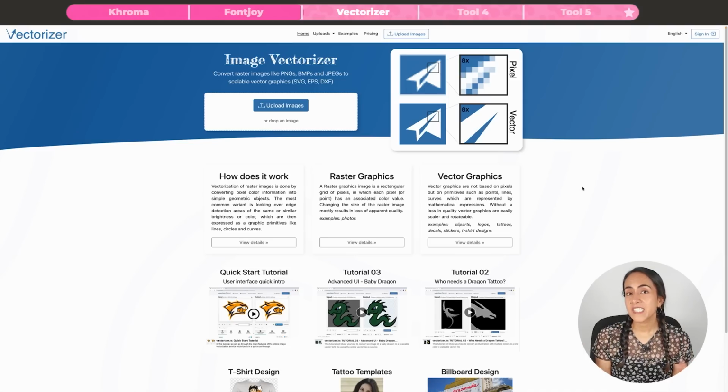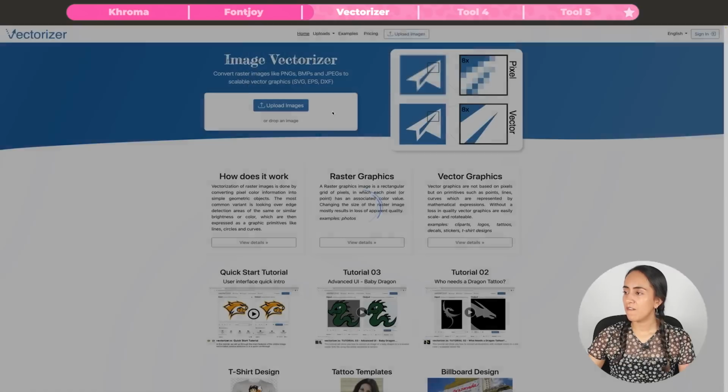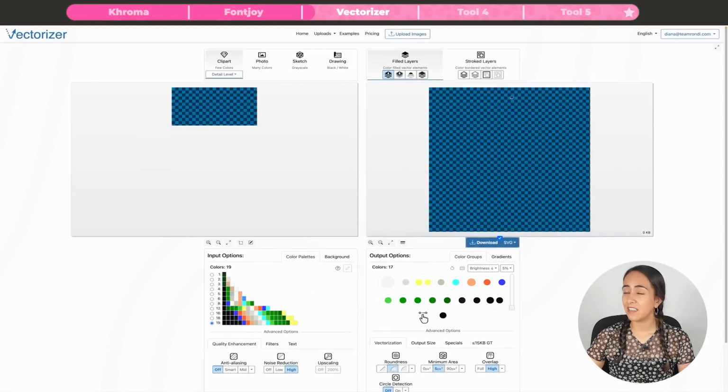This is Vectorizer's homepage. It is not the prettiest one, but it works. So we're gonna start by uploading an image. You can do it by clicking on this Upload Images button or by dropping an image into this wide rectangle. I'm gonna use this flower that I created with DALL-E a while ago.